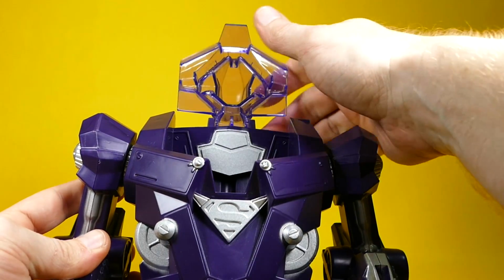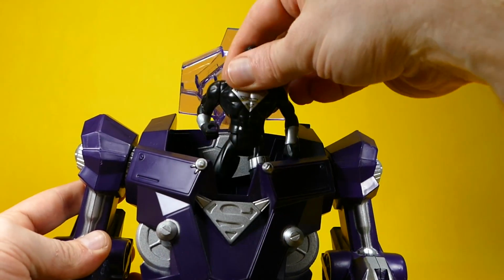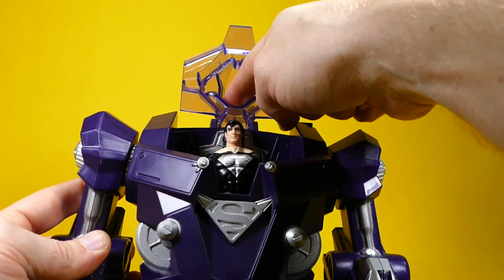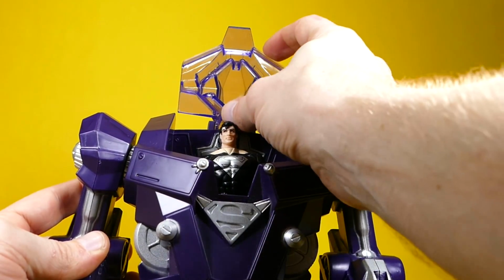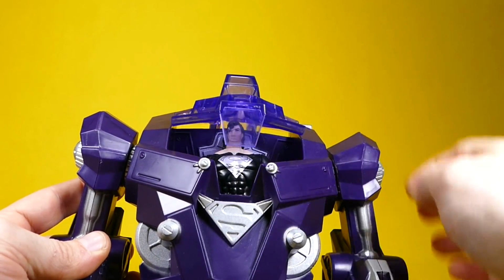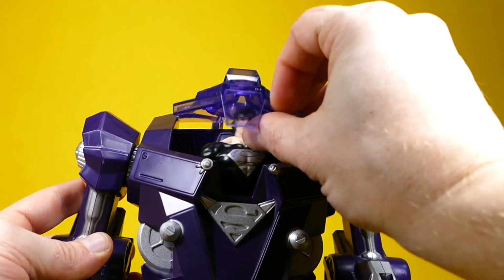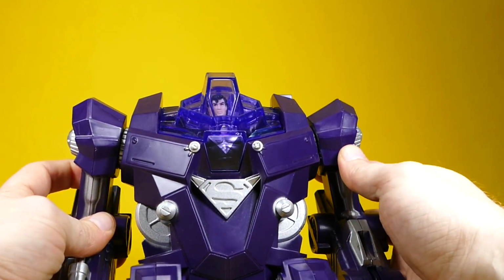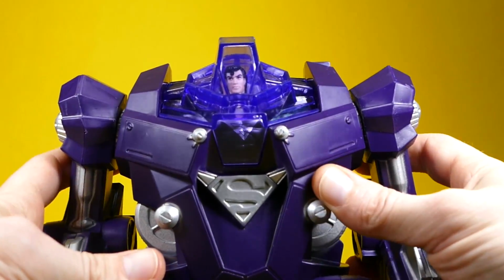And how you get the figures in is pretty easy. You just pop open the canopy, take the figure, and pop him in the seat like that. You've got to make sure that his head goes right in this little inset piece in the top of the canopy, otherwise it won't close. So when you close it, get his head right in here like that, so that he can see out and the hatch will close. But yeah, that's pretty much it.